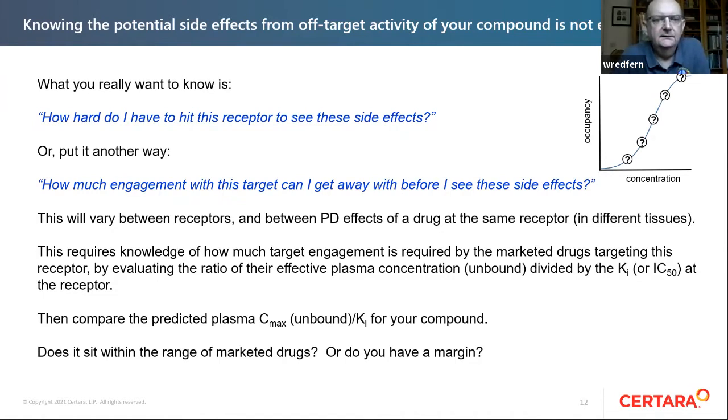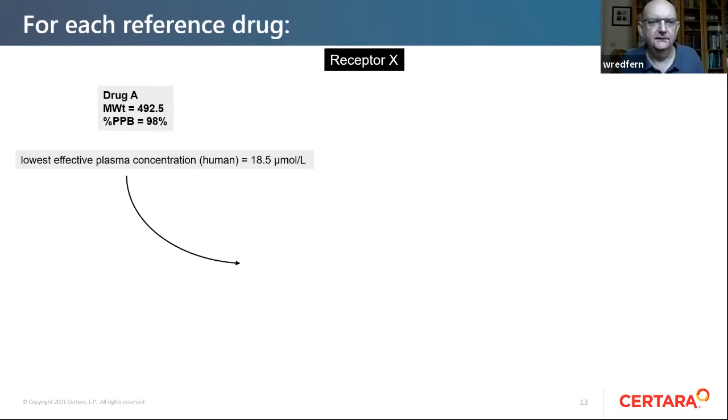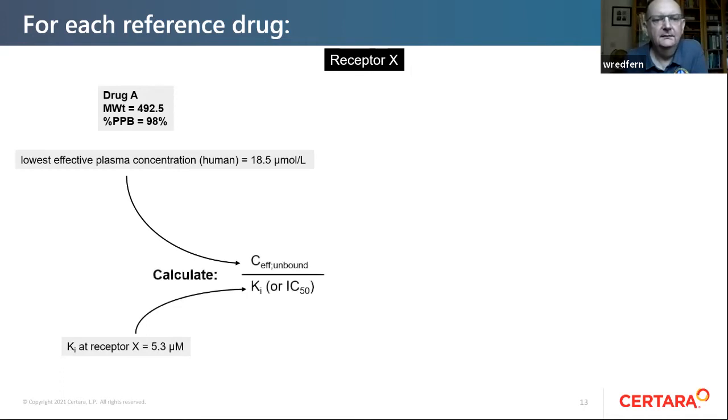It requires knowledge of how much target engagement is required by the marketed drugs targeting this receptor, by evaluating the ratio of their effective plasma concentration unbound divided by the Ki or IC50 at the receptor, and then comparing the predicted plasma Cmax unbound over Ki for your compound. Does it sit within the range of marketed drugs, or do you have a margin? So for each reference drug at a receptor, we sourced the lowest effective plasma concentration in human and the Ki at the receptor, and divided the plasma concentration unbound by the Ki.